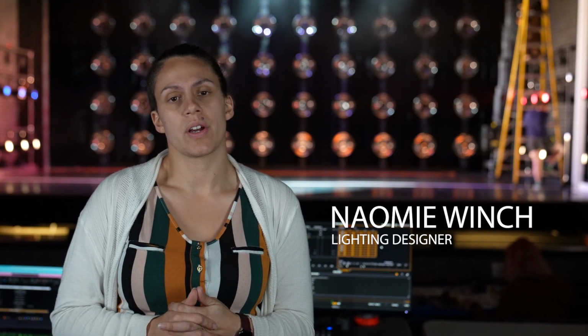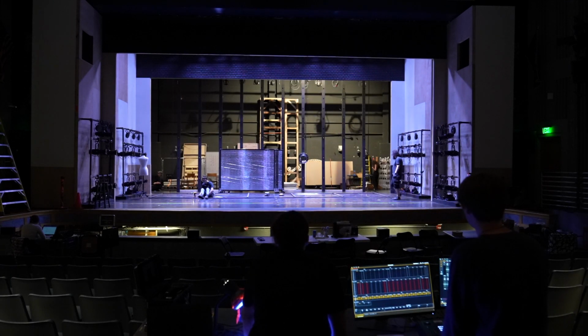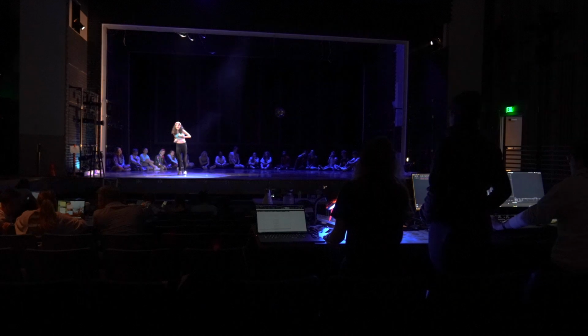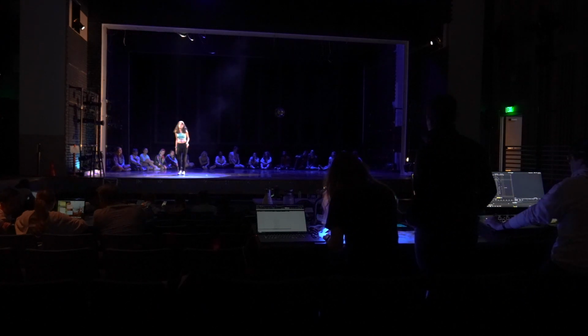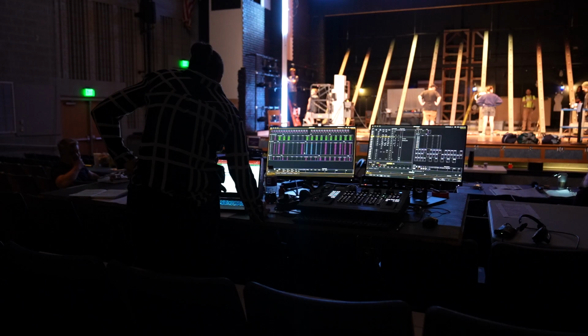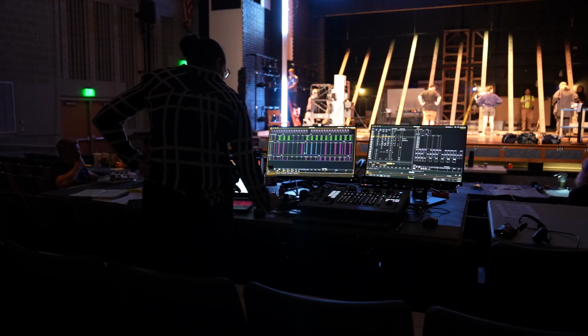Process-wise, for a lighting designer, we do most of our work in tech. So we can do our plot beforehand, we can do color choices and stuff beforehand, but during tech, we actually are just programming cues. We're working with the director, and for this show in particular, it was very interesting because we have a set, but we don't really have a set in the traditional kind of way. We built a theater inside a theater, and so this show relies really heavily on lighting.